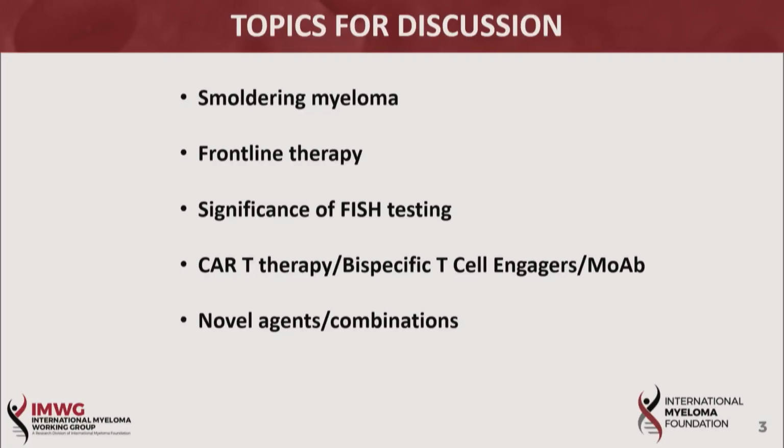So this evening we have 5 areas for discussion which have all been very actively discussed at this year's ASH. And so I'm going to take you through a step at a time, and we'll get comments about each of these: smoldering myeloma, frontline therapy, the significance of particular ASH testing, the immune therapies, and then some of the more novel therapies and combinations that have been discussed here at ASH this year.